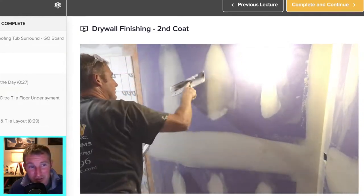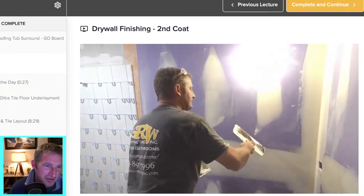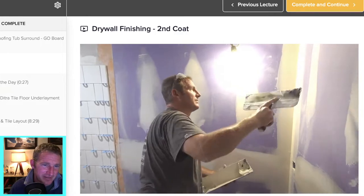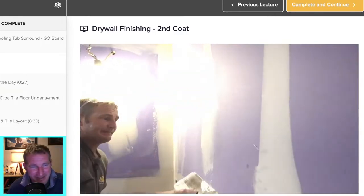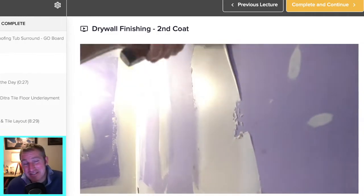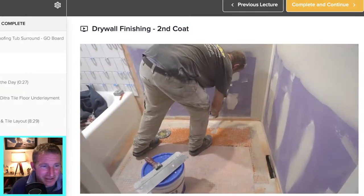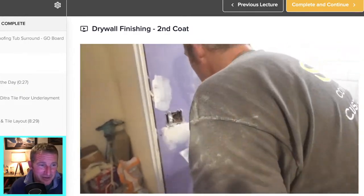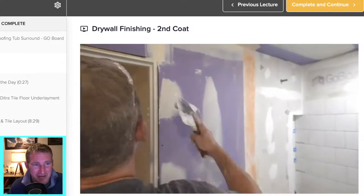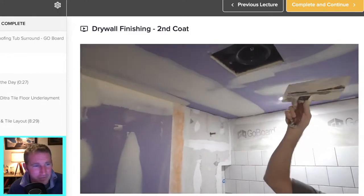And this is the plus three mud. It's like an easy sand. So all this stuff is really easy to sand. So if you have any little bit of stuff on, it's not a real big deal. Again, this is like 6.5 sheets of drywall. So most of your bathrooms are not really that much, and the expense of it's not that much. So don't be afraid to take your walls down, because it's going to make the whole process a lot easier if you do.